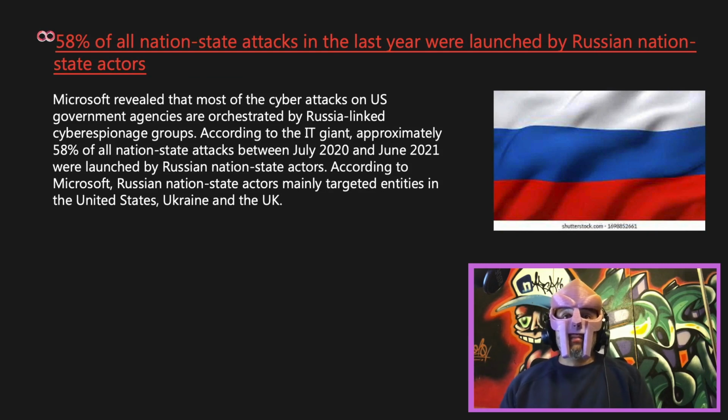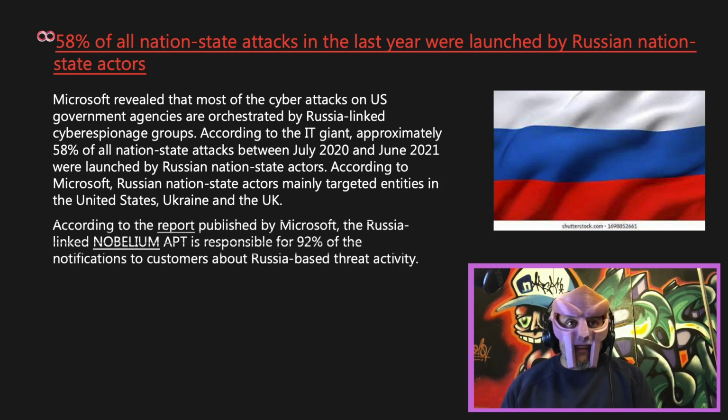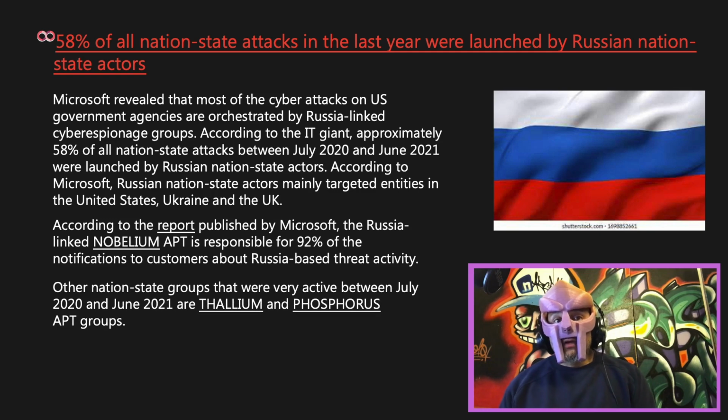Microsoft revealed that most of the cyber attacks on U.S. government agencies are orchestrated by Russia-linked cyber espionage groups. According to the IT giant, approximately 58% of all nation-state attacks between July 2020 and June 2021 were launched by Russian nation-state actors. According to Microsoft, Russian nation-state actors mainly targeted entities in the United States, Ukraine, and the UK. According to the report published by Microsoft, the Russia-linked Nobelium APT is responsible for 92% of the notifications to customers about Russia-based threat activity.